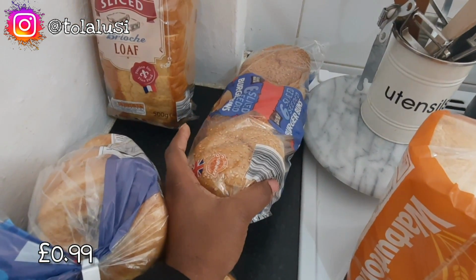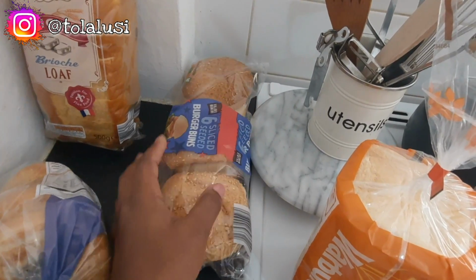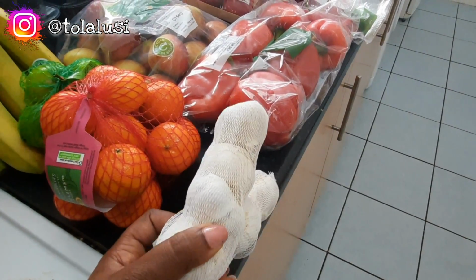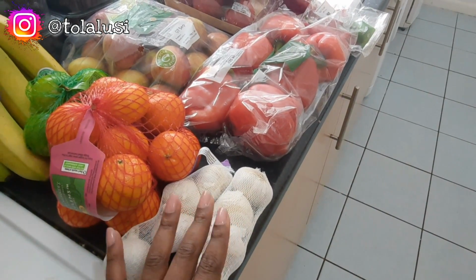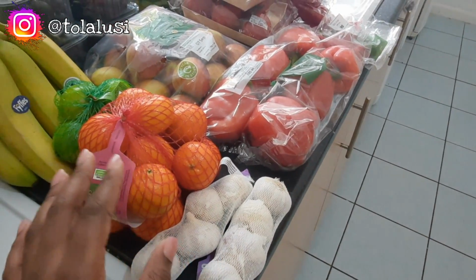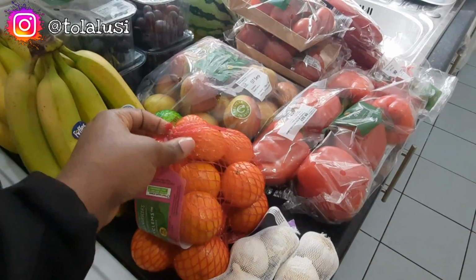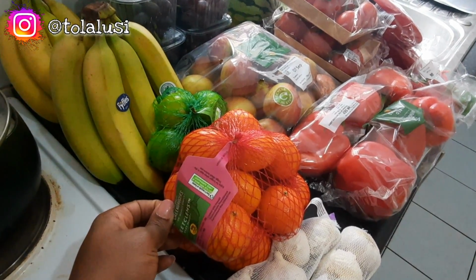This is a bag of sliced seeded burger buns. Yeah, so we also picked up 2 rolls of this garlic. This is what I cannot cook without garlic. I'm one of those people. I put garlic in everything, basically everything. We also picked up 2 bags of these easy peelers. These are called easy peelers or clementine.